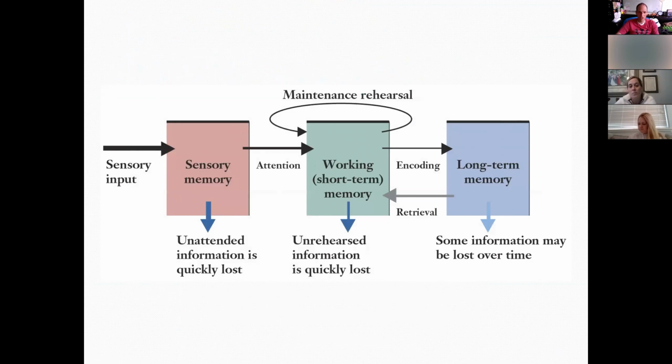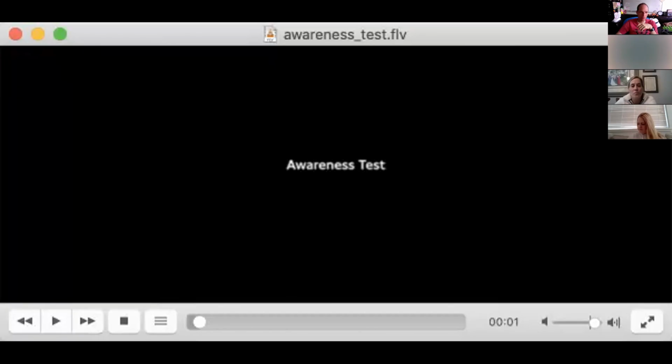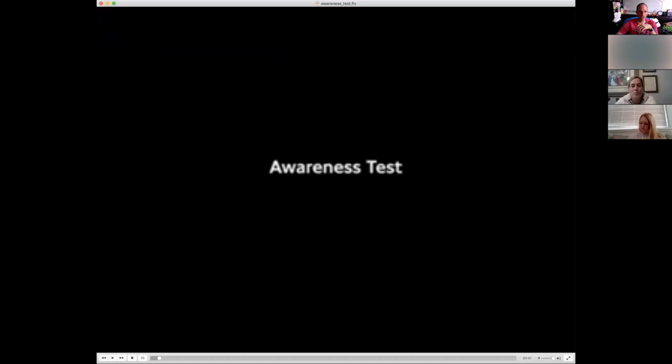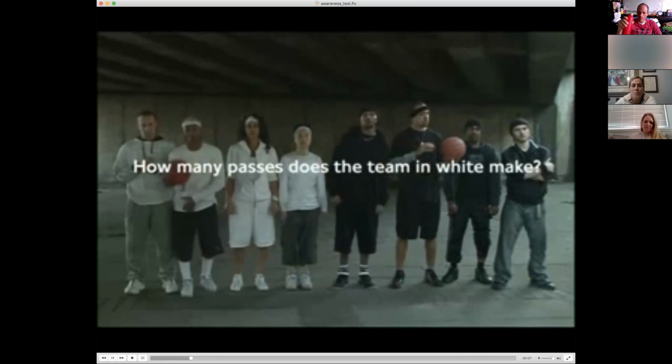So we're going to shift gears now. I'm going to show a video clip really fast. It's awesome. So this one, you may have seen this before, but what you have to do is count the number of passes. They'll tell you. And then I'll pause it, and you just tell me how many passes the team in white makes. This is an awareness test. How many passes does the team in white make?